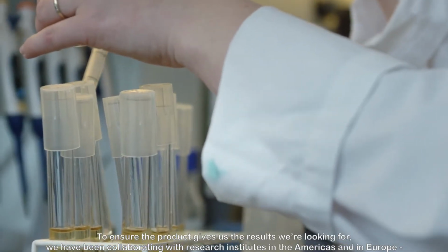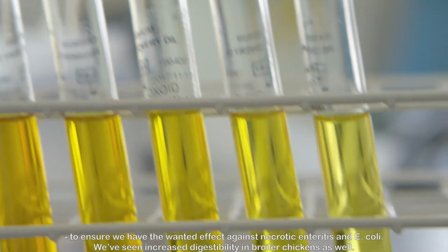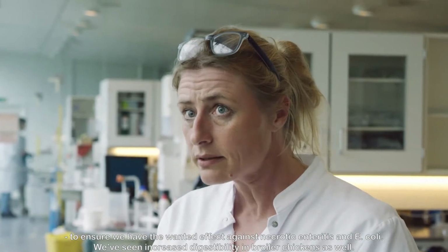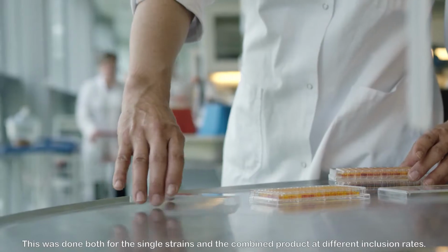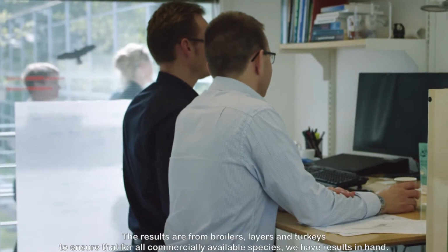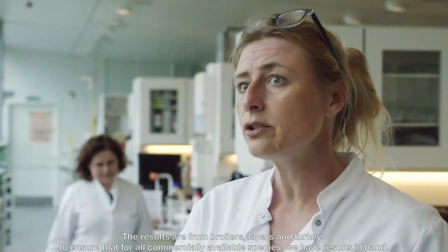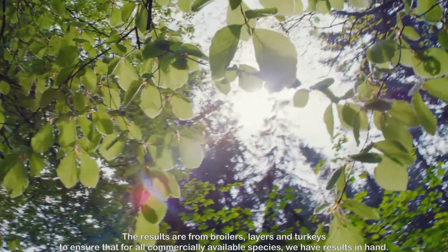To ensure that the 3 strains develop into one product that gives us the results we're looking for, we have been collaborating with a lot of different research institutes, both in the Americas and in Europe, to ensure that we have the wanted effect against chronic enteritis and against E. coli infections, and we've seen increased digestibility in broiler chickens as well. This was done both for the single strains and for the combined products at different inclusion rates. The results were obtained in broilers, in layers, and in turkeys to ensure that we have the commercially available species results in hand.